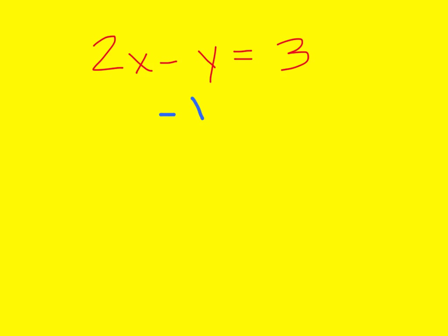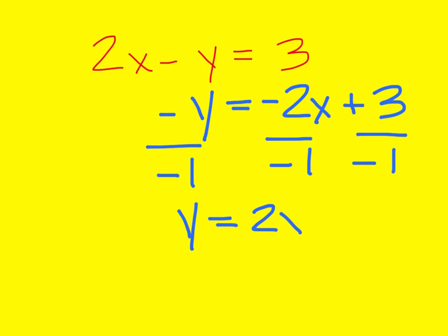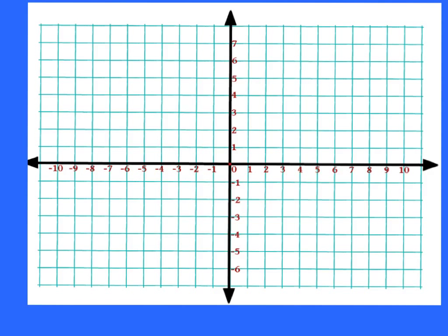You leave the minus y on the left and move the 2x to the right, make it minus 2x. Divide everything by what number? Negative 1. So that should be y equals 2x minus 3. So let's graph that one, and we have to put a dot at negative 3, and then we have to go up 2 and to the right 1.